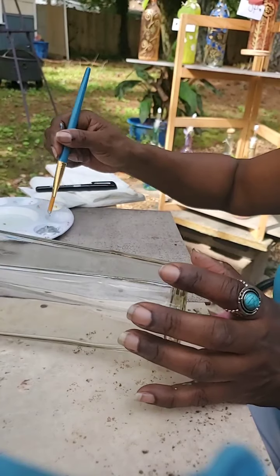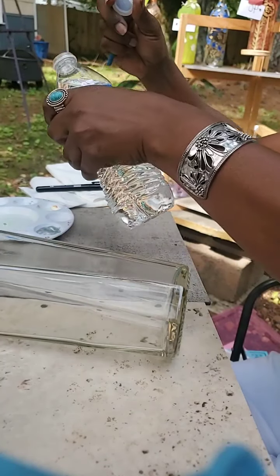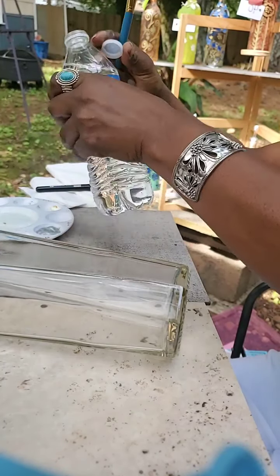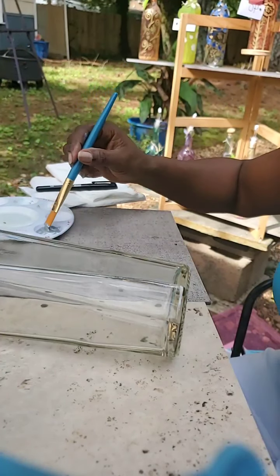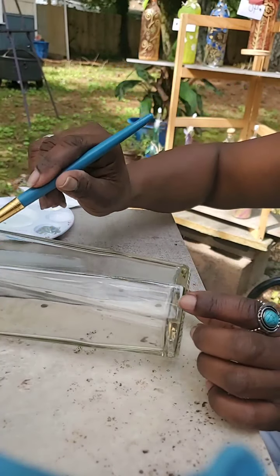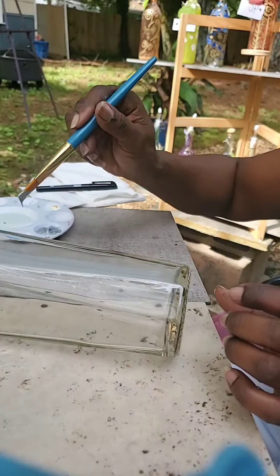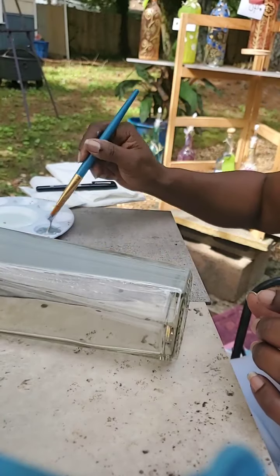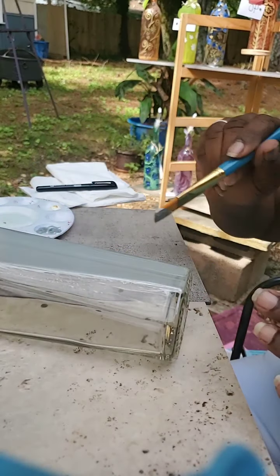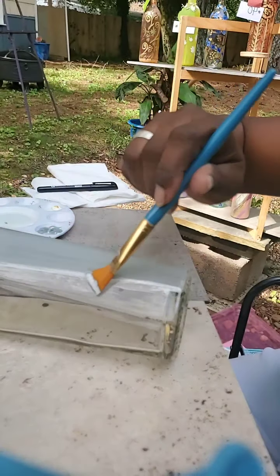And so as I get started here, I'm going to put a little water. I only need a little water for this because I'm going to be changing paintbrushes. I don't need to rinse out. As I get started, I'm going to just tint this bottle first with this silver metallic acrylic paint, and try to get it as smooth as possible.